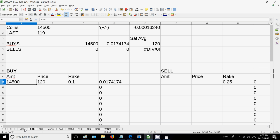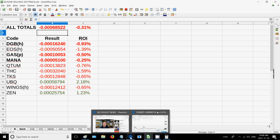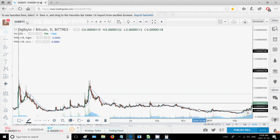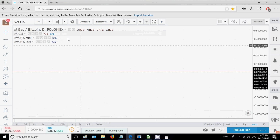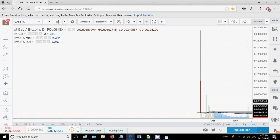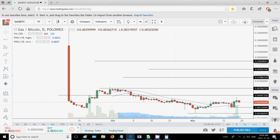We're next going to take a look at GAS, which is that of gas. What we have is a very, very new code, and this is basically the only reason why I'm playing it, with, of course, the volatility in place. So here, pretty simple. You buy it around this, well, price action right now is 325,290.